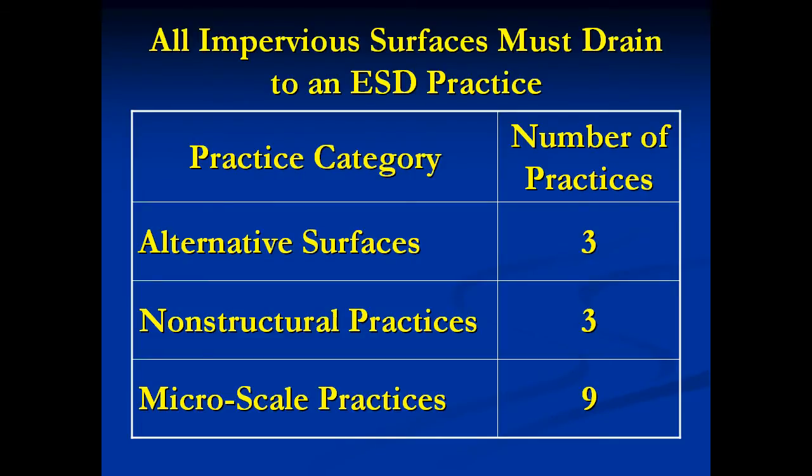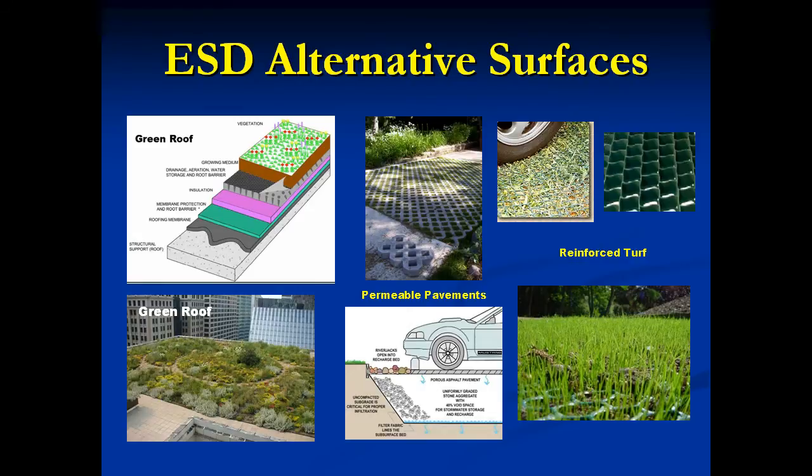Maryland has identified 15 practices which are highly effective in protecting aquatic resources. Chapter 5 of the new Maryland Stormwater Design Manual lists 15 ESD practices, which are grouped into these three categories. The applicant is required to exhaust efforts to direct all impervious surface runoff to one or more of these practices. These are the three alternative surface practices. From a water quality perspective, a green roof is the least effective because it doesn't provide groundwater recharge. However, a green roof does provide heating and cooling benefits, which other practices do not.